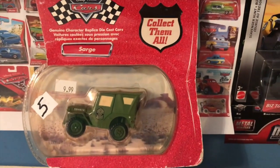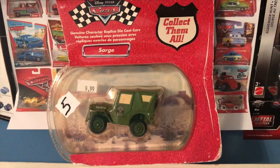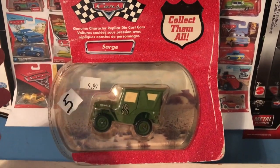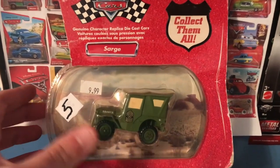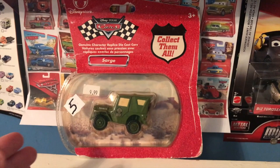Flea markets and thrift stores are usually full of them. They're surprisingly easy to come across in the wild, but never in the package. This is an original 2006 Disney Store Sarge still in the box, and while the box isn't the nicest quality, it was still an insanely cool find.